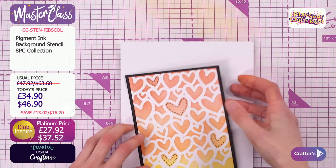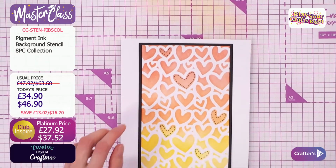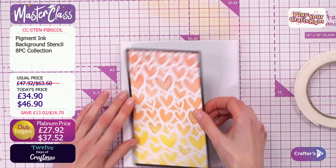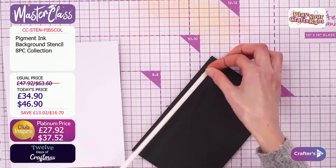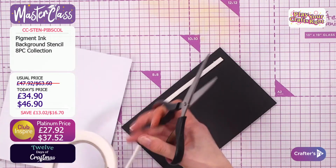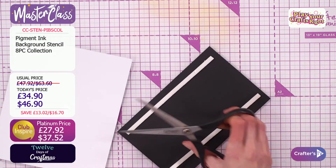At the end of the day, I'm a crafter through and through, and I just love using these products. So we're going to add that onto our card base with a little bit of foam on a roll, of course.